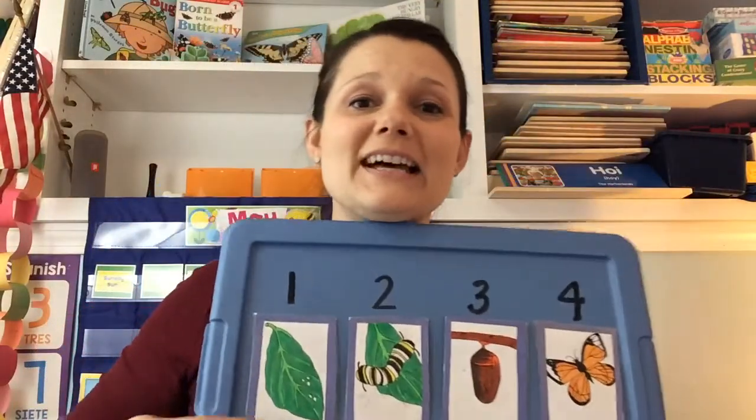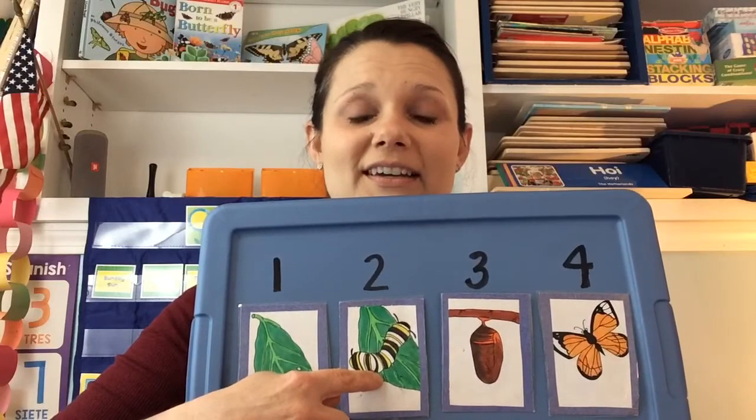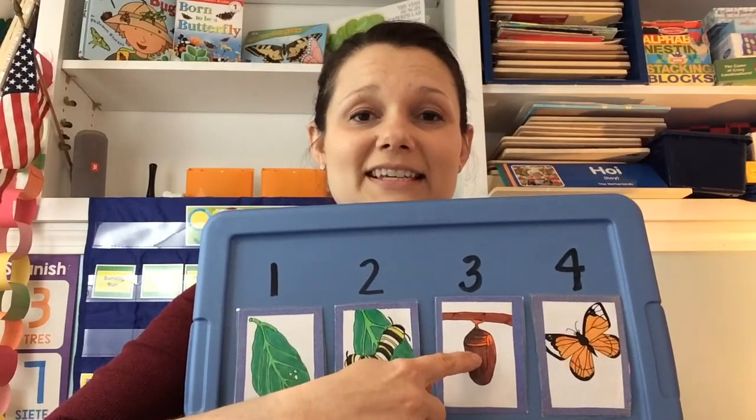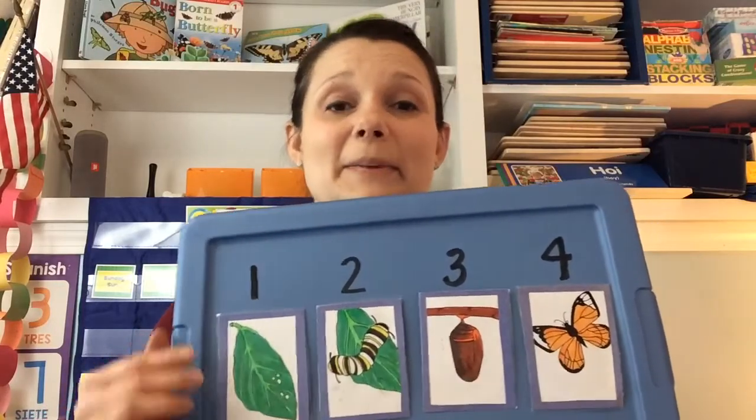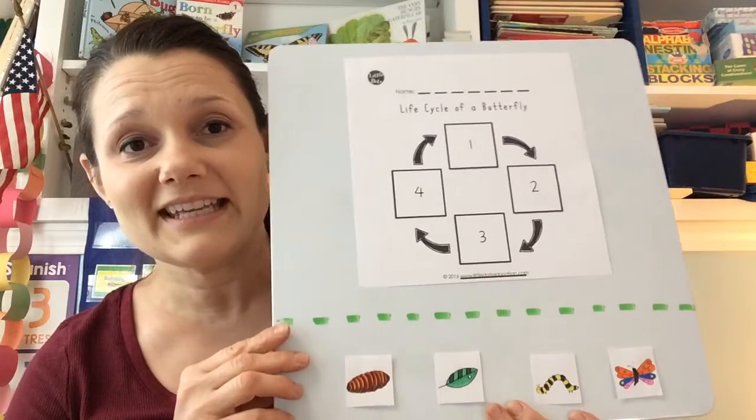A chrysalis is a hard outer shell that keeps it safe, while inside it changes into a beautiful butterfly. So first comes the egg, then the caterpillar, next the chrysalis, and last the butterfly. You have a special worksheet inside your white envelope that Miss Jen and Miss Lorraine sent you. It looks kind of like this. Let's do this one together.